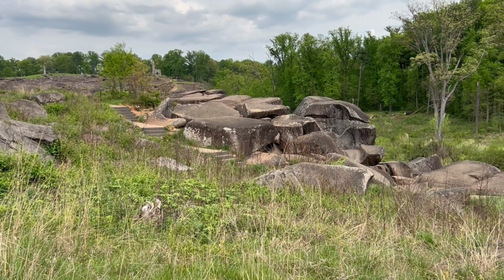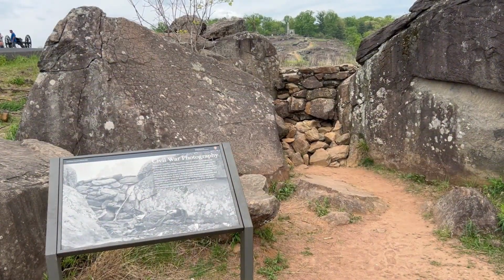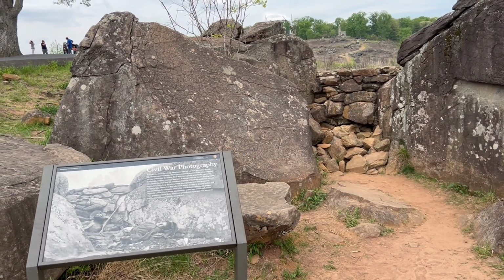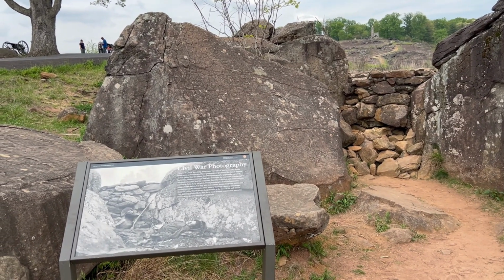The National Park Service reopened most of Devil's Den by spring 2023 and all of it by later that year. Today, visitors once again fully explore the brooding boulders. Check out the Devil's Den the next time you visit Gettysburg. You will not be disappointed.